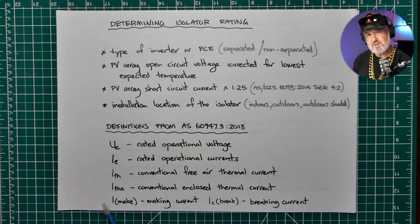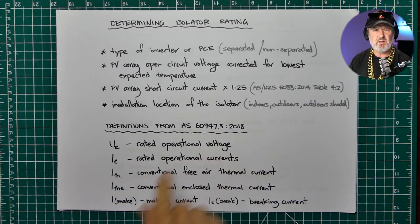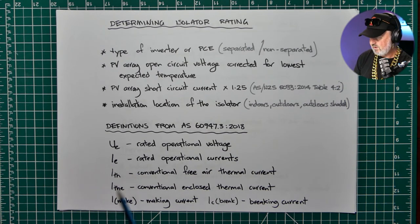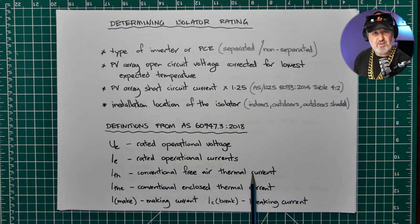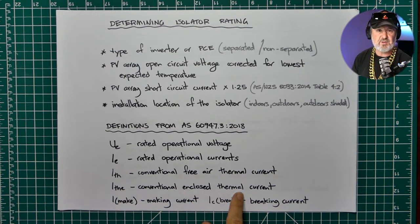But then we've got these new ones, and these actually come straight out of the test, but they're now required in the selection process for our switch disconnector. So we've got ITH, which is conventional free air thermal current, i.e. it's not enclosed. Then we've got ITHE, which is conventional enclosed thermal current. So we've now got the isolator enclosed.